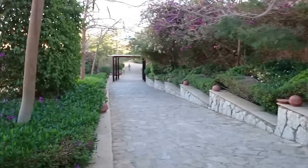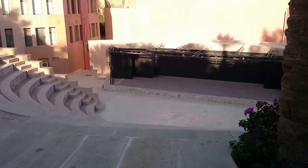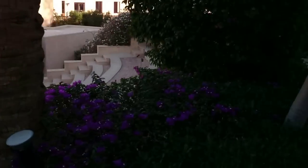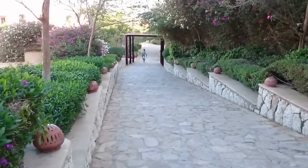Right, we're halfway down the hill now, and as you can see, I can show you the incline, and on the left here there's an open theatre, which is not very well used, I believe. It wasn't used when we were there in the winter because of the cool nights. I dare say it's used more in the summer.